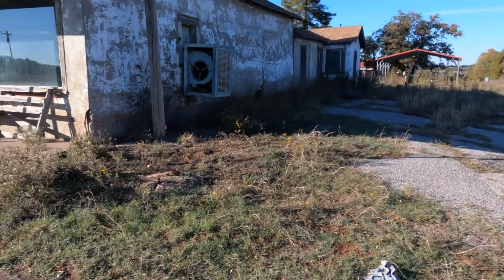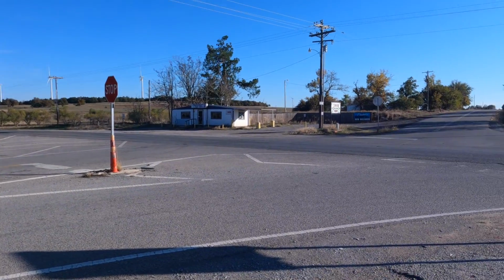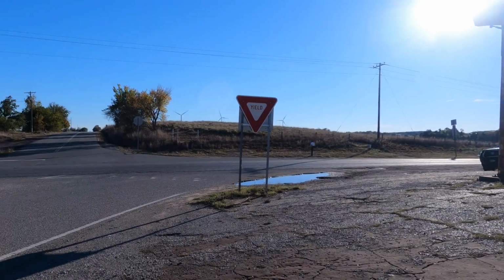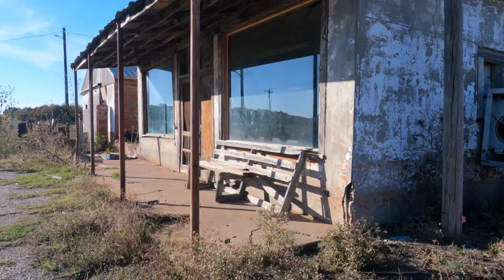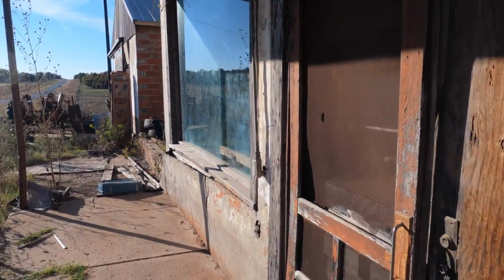This is the junction of 37 and 152. And this is Little Cogar, Oklahoma, right here. They had their general merchandise store, and look, they still have some things inside that store. Definitely the road less traveled.